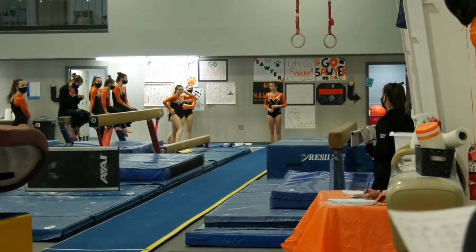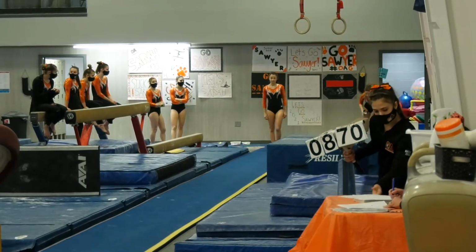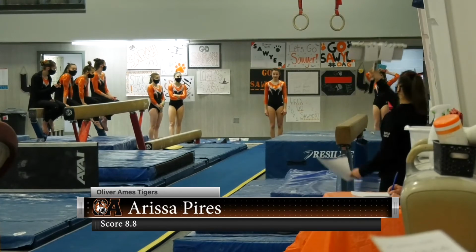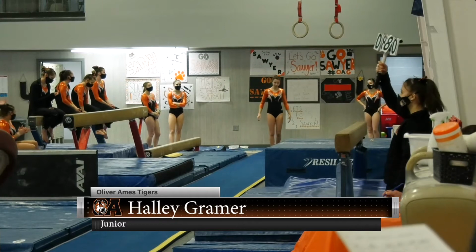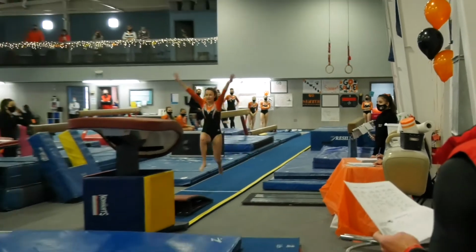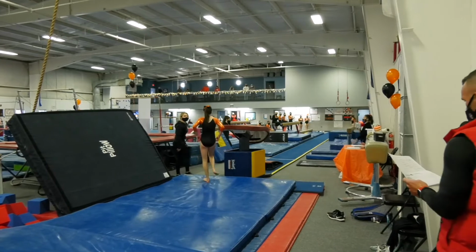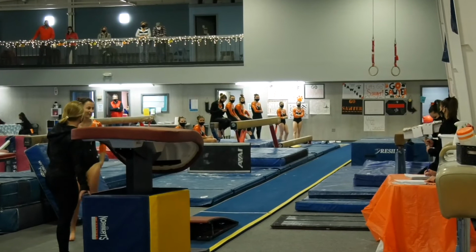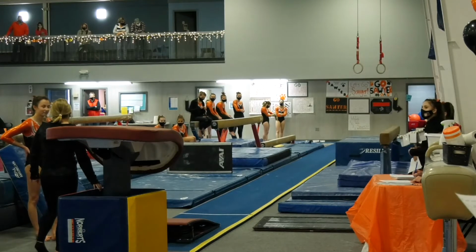The vault score for Peyton Rivers on her half full was an 8.7, so it did go up a little bit from Kiara's vault. Up next, we have Holly Grammer. Holly performed another tucked Sukahara vault. Again, that vault is starting from a 9.6. Good height off the table. She just needs to bend her knees and get her chest up to get that real big score.